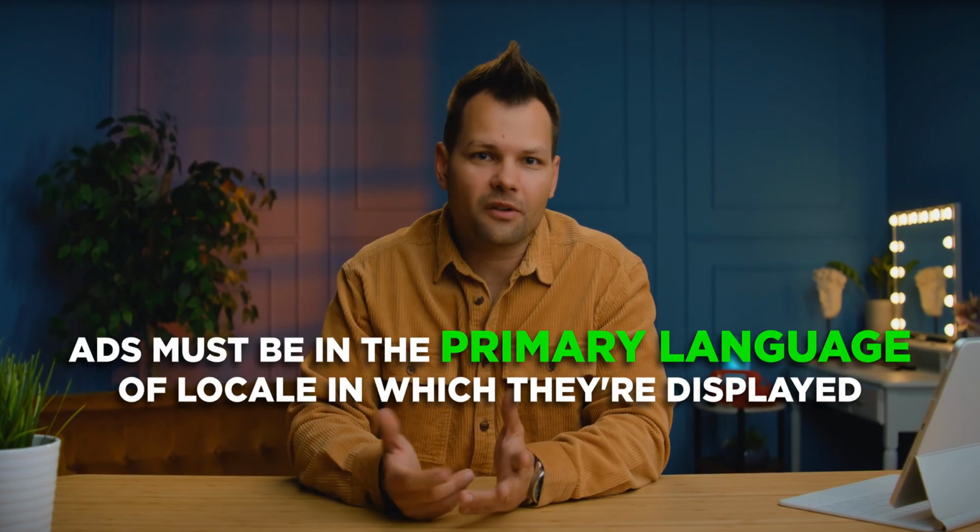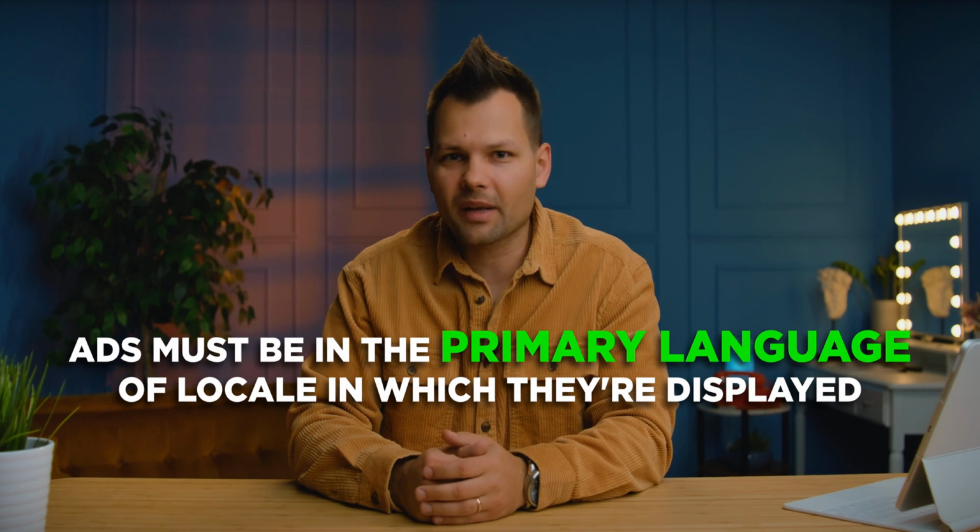On Amazon, videos must be in the primary language of the locale in which ads are displayed. Subtitles in a local language are required if audio is in a different language. Important text within the video, such as product information and instructions, has to be in the local language.